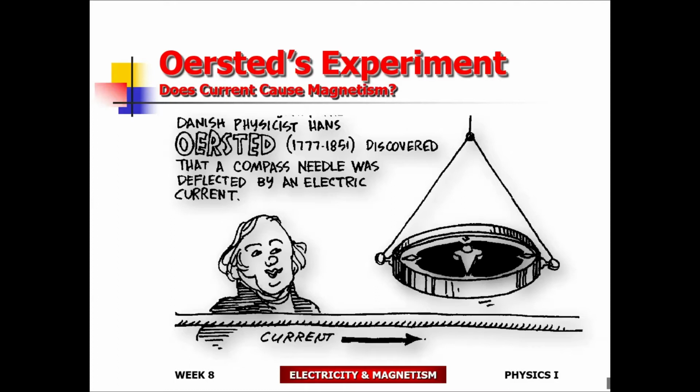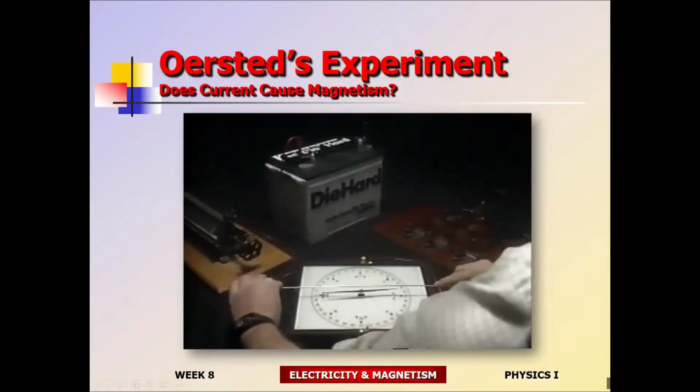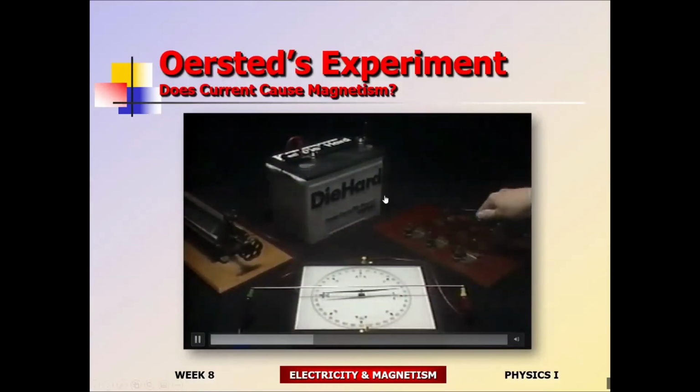So as he was doing this small demonstration, he noticed that when there was current in the wire, there was a deflection in the compass because there was a compass sitting nearby. And all of a sudden, he puts two and two together to realize that what causes magnetism is the current inside the wire. Hans Christian Ørsted discovered that electric currents produce magnetic forces. So what caused magnetism? Electricity, that's it.